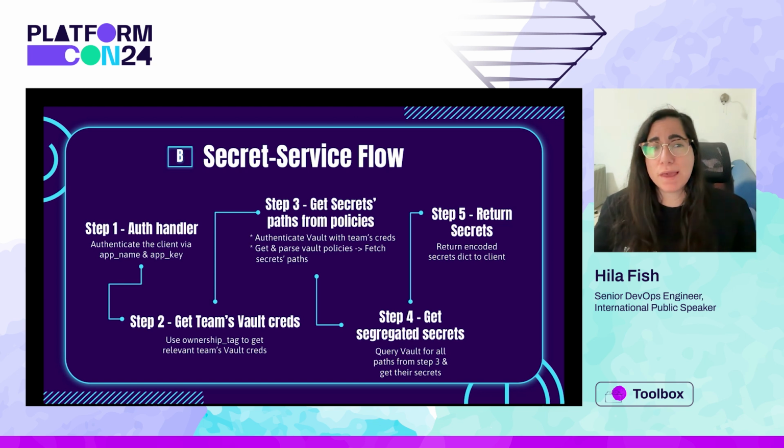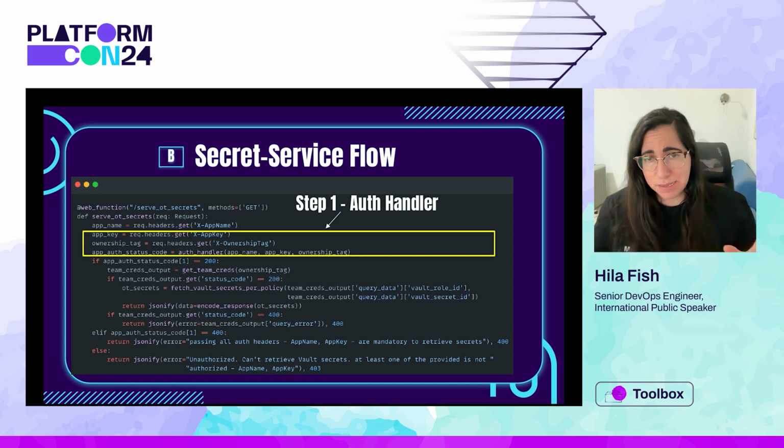Step four, we get the secrets themselves. We ask Vault, get us all the secrets from the paths that we extracted in step three. And then step five, we return the secrets to the secured operator of Airflow. We return it as an encoded dictionary, and that's that. This is the code. Again, I don't have much time to drill down further, but this is the overall, high-level view of the API service and the function itself.